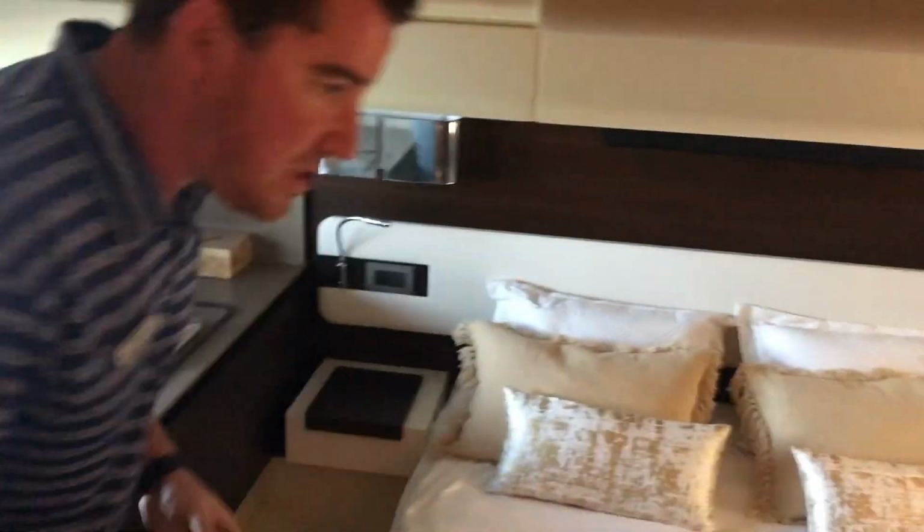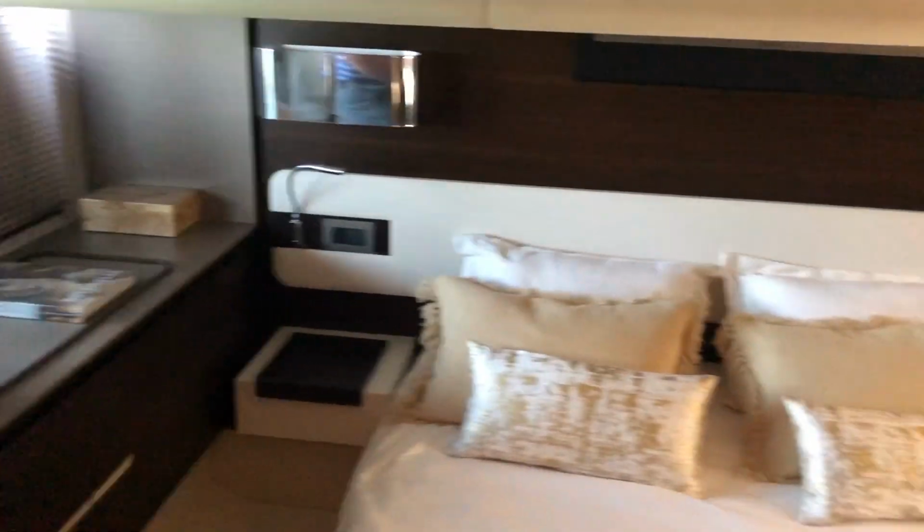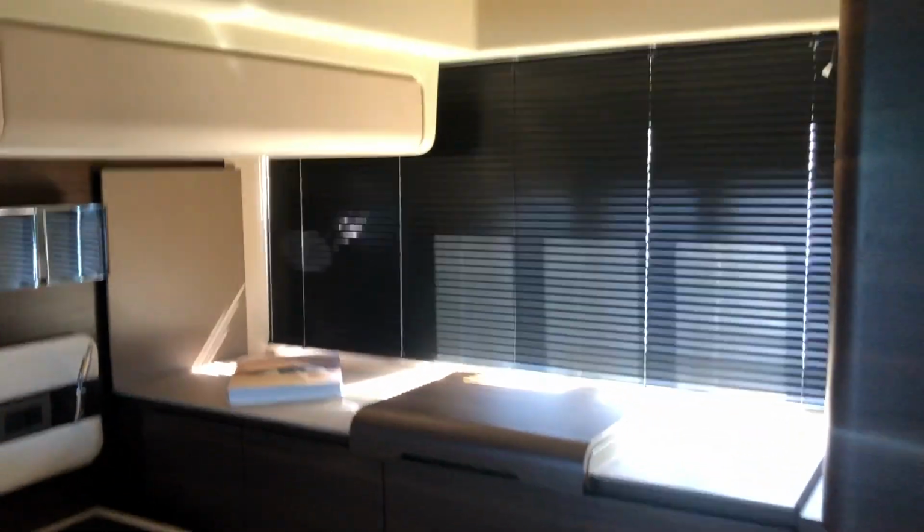Of course, this is an Azimut, so the captain's quarters come last. This full beam master is just one of my favorites in this size. With a beautiful queen bed, a makeup area for the ladies, and a full ceiling to the floor closet, this offers something more. It is simply more.